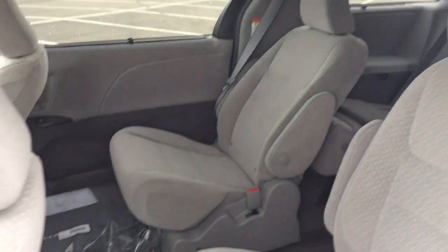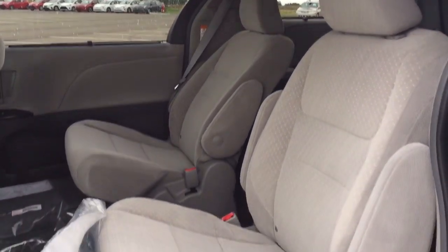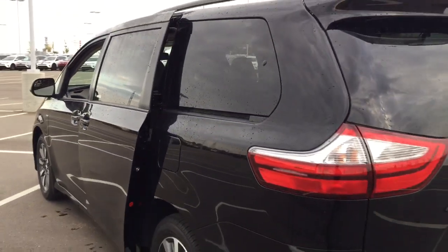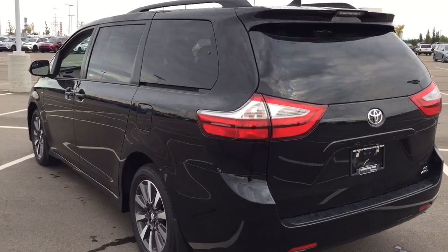And if we take a look just down below here, you are going to find the close button for the power sliding rear door. Now parents, if you're worried about your kids getting their arm jammed into the door there, you don't have to worry about that, because once the door detects that there's an obstruction in the way, it'll open itself back up automatically. Now if you want to close the doors again, just from the outside, just pull on the handle once more and it will close for you automatically. And the color we're going to be taking a look at today is black.